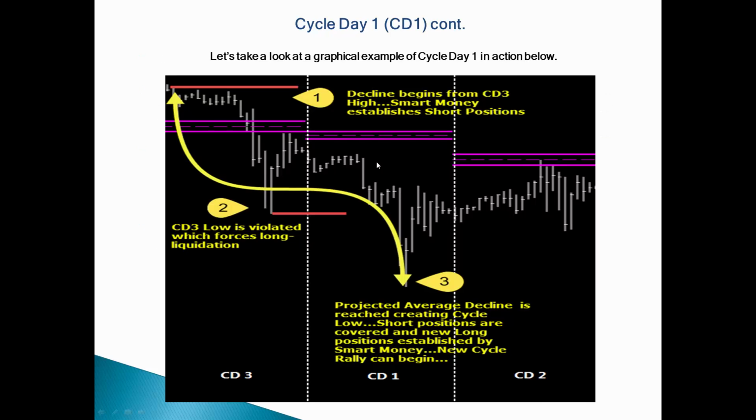So here's an example chart of what the cycle day 1 actually looks like. We'll start from the left hand side here, which is cycle day 3. Number 1 here, the decline begins from cycle day 3, where the smart money effectively establishes short positions at the top of the prior cycle. And again, the top of the prior cycle is determined by mathematical computations of observed past highs.